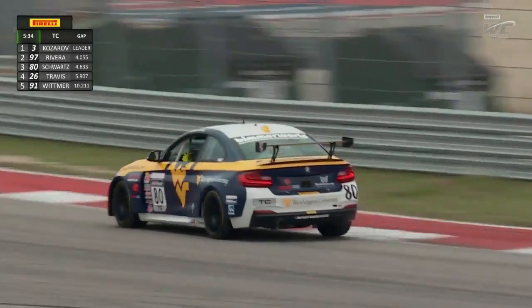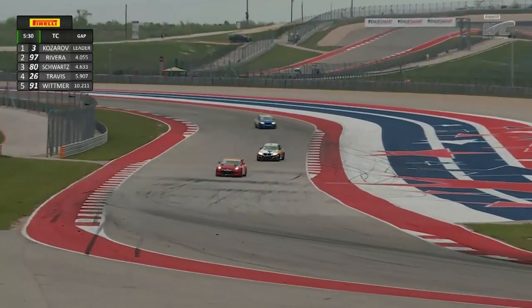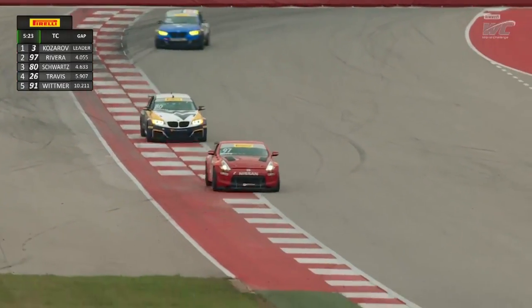And talking to Steve Cameron, who doesn't campaign this one, but a similar machine, he said, you just got to be super patient with that front end. If you overload it, the ABS will kick in, and it just goes straight. And I think that's what we observed there with Johann going through turn 15 a few moments ago.